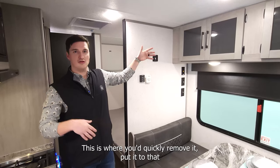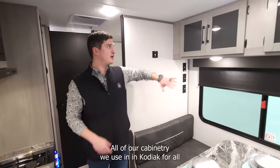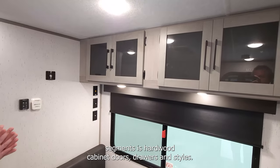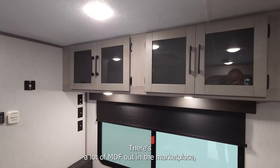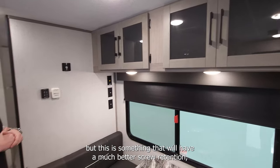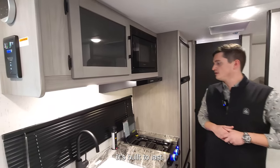This is where you'd quickly remove it, put it to that outdoor entertainment center that we took a look at earlier. All of our cabinetry we use in Kodiak for all segments is hardwood cabinet doors, drawers, and styles. There's a lot of MDF out in the marketplace, but this is something that will have much better screw retention, longer lifespan, get a lot more use out of your camper. It's built for it. It's built to last.